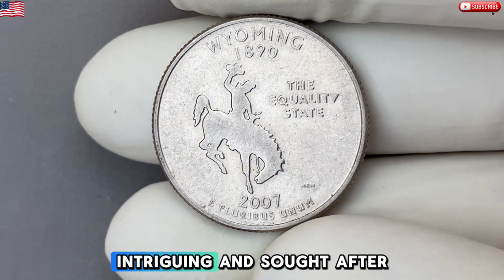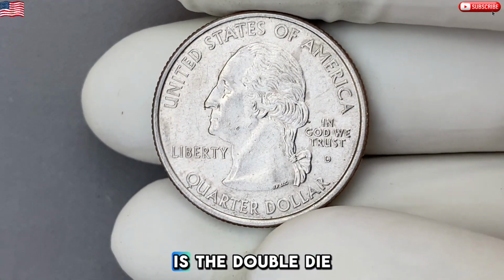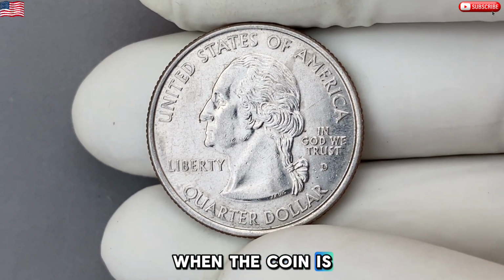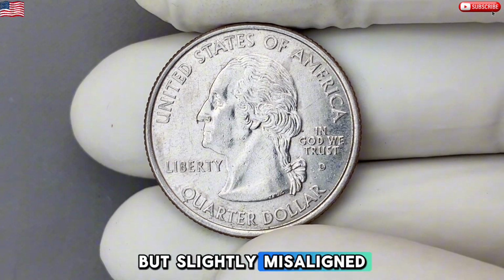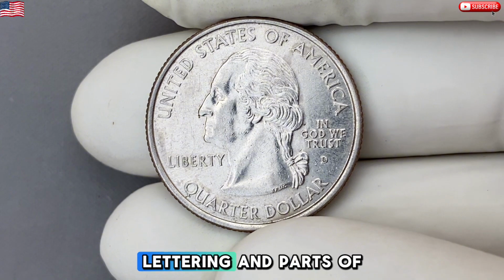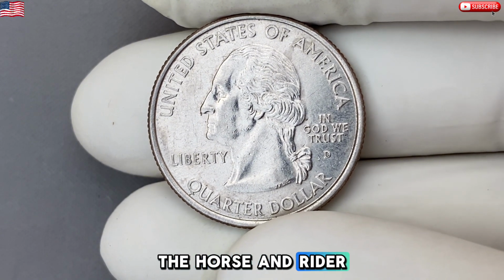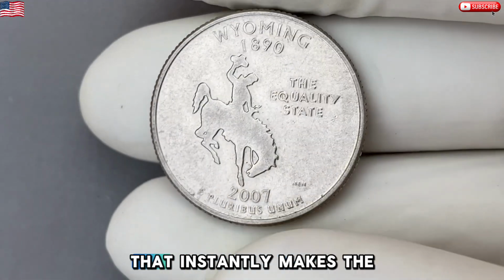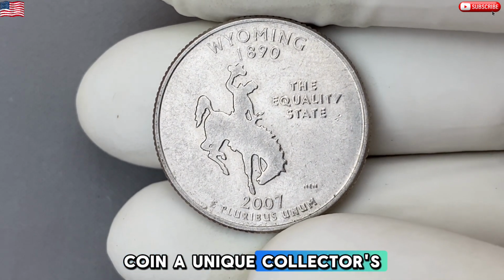One of the most intriguing and sought-after errors on this coin is the double die obverse. This happens during the minting process when the coin is struck more than once but slightly misaligned, resulting in a doubling effect that's most noticeable on the date, lettering, and parts of the horse and rider design. This subtle shadowing effect is like a fingerprint from the mint that instantly makes the coin a unique collector's piece.